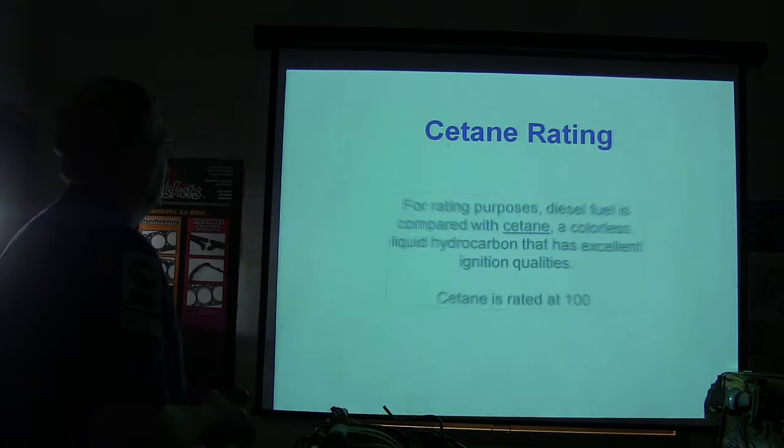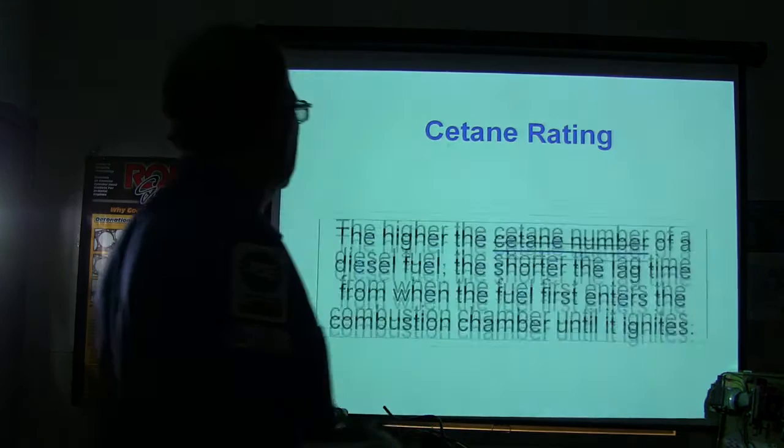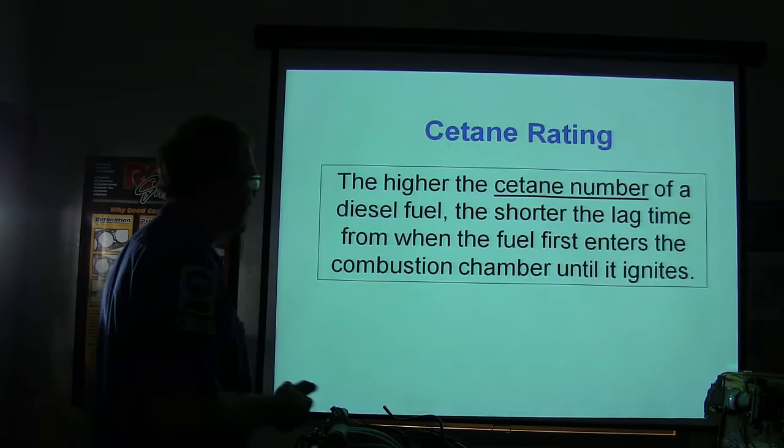Now, for rating purposes, diesel fuel is compared with cetane, which is a colorless liquid hydrocarbon that has excellent ignition qualities and is rated at 100. The higher the cetane number of diesel fuel, the shorter the lag time from when the fuel first enters the combustion chamber until it lights off.